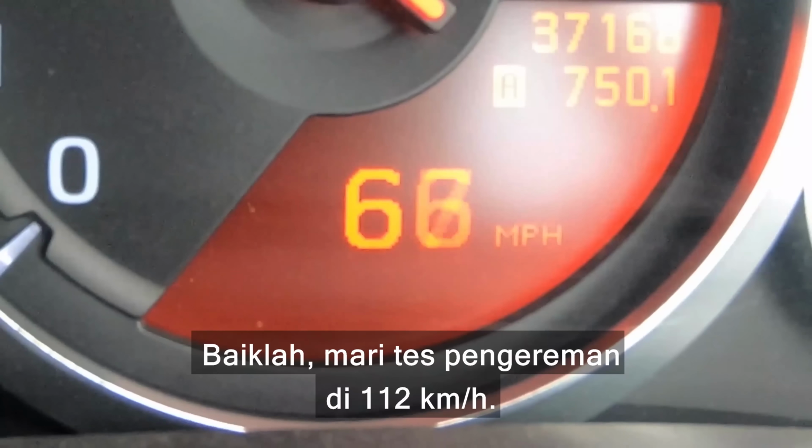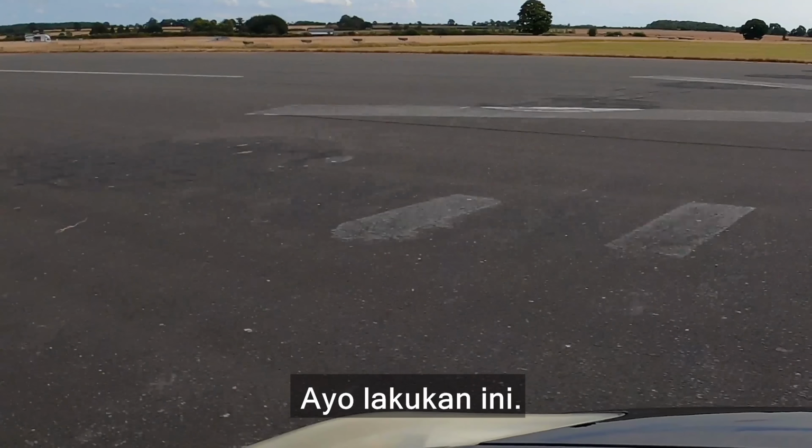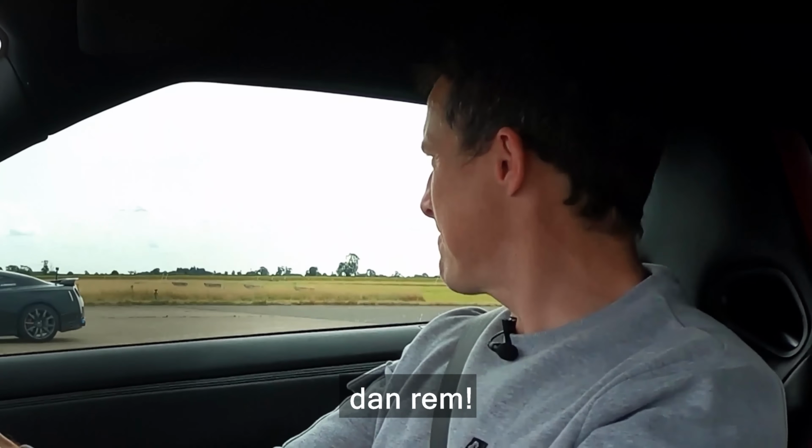Right, let's do a brake test. 70 miles an hour, line, full emergency stop. You know the drill. Let's go do it. Here comes the line. And brake.